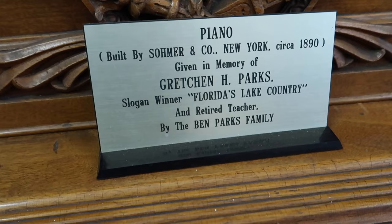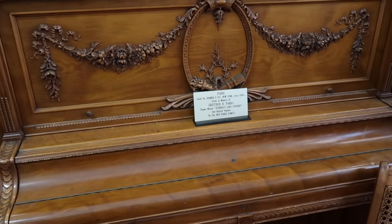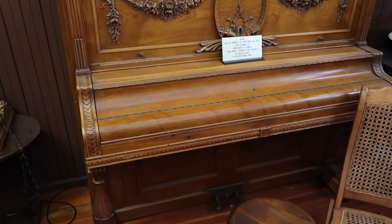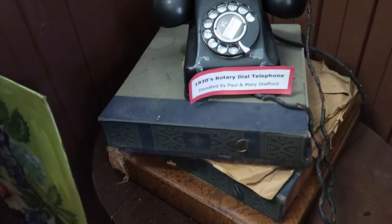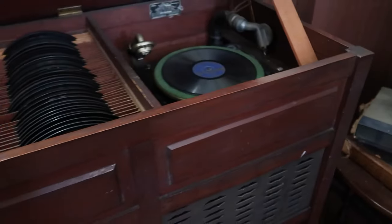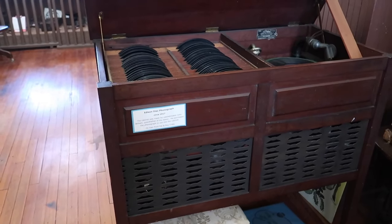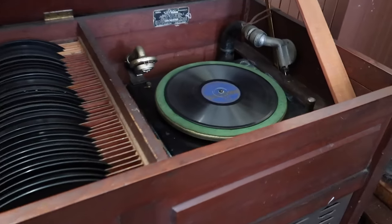I'm noticing a lot of signs that say this is also Florida's lake country. A lot of lakes around here. Here on this piano, that is a beautiful piano right there. All kinds of antiquities in here. This old phone, 1930s rotary phone. Look at this old record player, an Edison disc phonograph circa 1927. Oh my gosh, that's in great shape. Look at this.